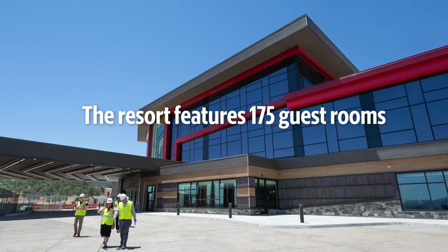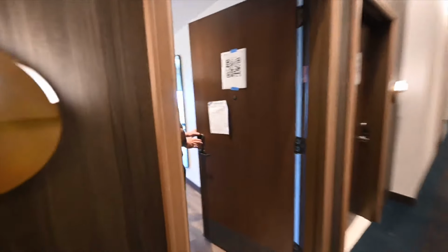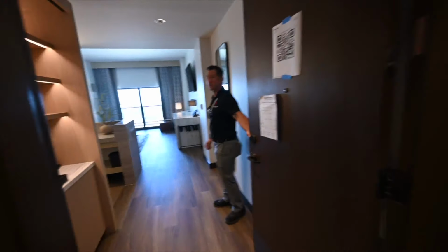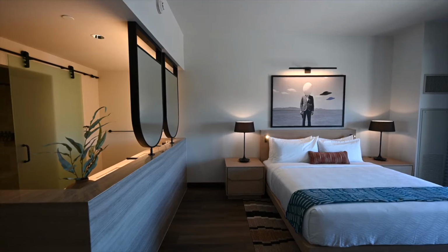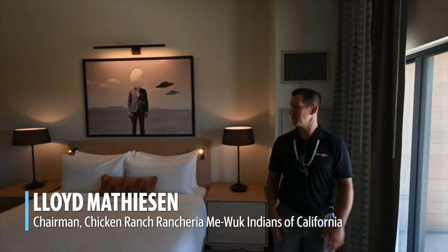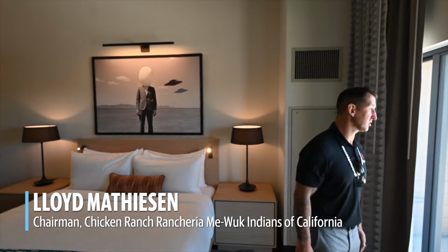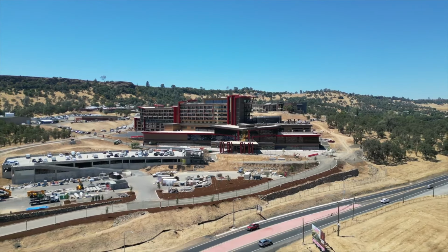Then we're gonna come down here, hit 611, and check out the first room. This is our king room with a balcony. We live in Tuolumne County, a lot of you like the other ones, so we get to enjoy this type of view. So now everyone else gets to enjoy what we get to see every single day.